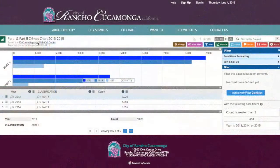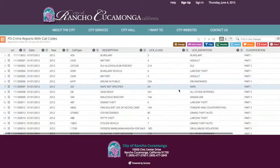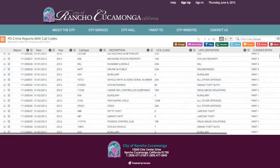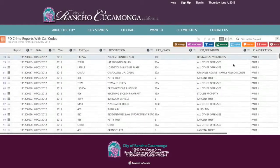Specifically for part one and part two crimes, if you drill down into it, you can actually get a snapshot of each crime that has occurred in the city for the years that are displayed on the chart. So I believe overall from 2012 all the way to 2015 year to date, we have almost over 40,000 separate crime incidences that are listed. And you can see the actual date of when the crime occurred, the description of the crime, and whether or not it was a part one or part two crime.